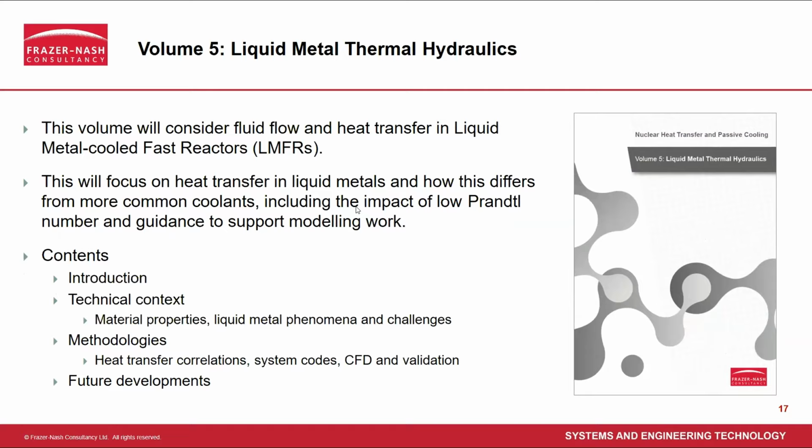That means a lot of your RANS turbulence models, and the correlations that have been developed for them, are no longer valid and potentially no longer work. So again, how do you deal with them? How can you use existing CFD codes and how do you validate them for it? A lot of this links to the case studies that we'll come on to in terms of some of the validation for liquid metal flows.